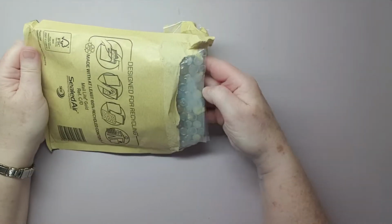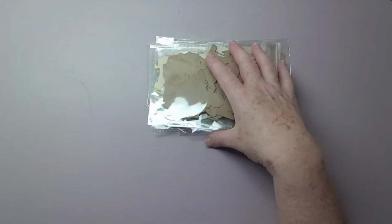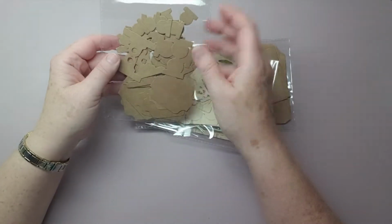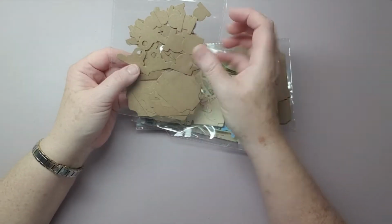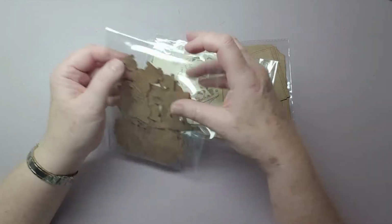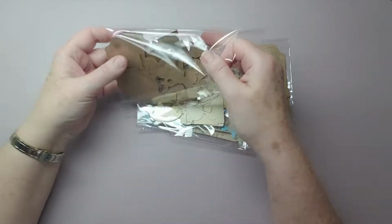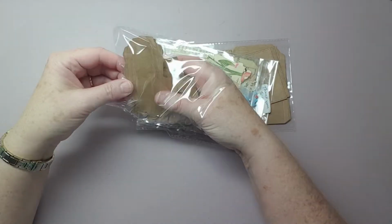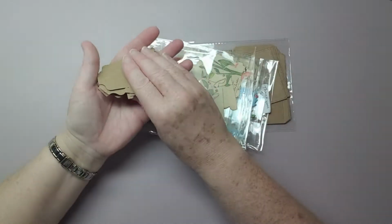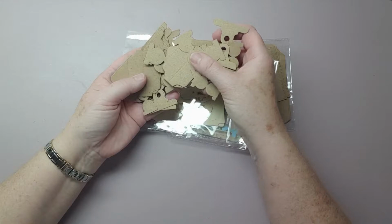So the next thing I ordered was from my lovely friend Violet, who has an eBay shop, and I'll link her shop below. And I'm, as I said to you, beginning to become a hoarder, so I wanted some more of these tabs because I love this shape. So I have purchased these, which I either get from Violet, or sometimes I get them from Julie at Camellia Craft Designs, because she sells them as well.